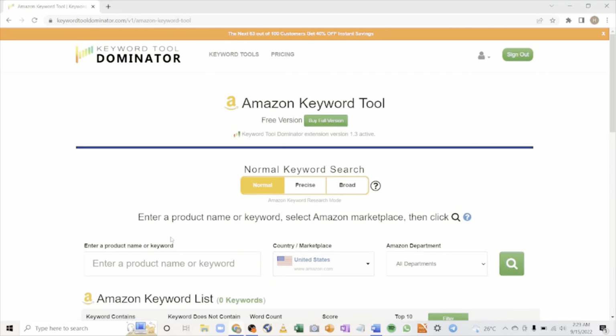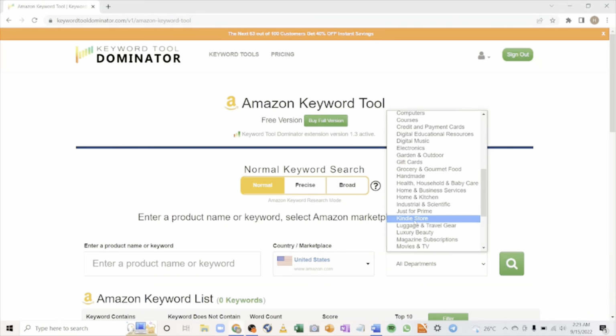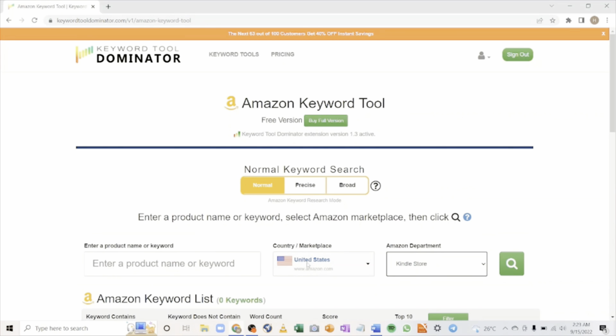Of course you have to select your department. Because your focus is on Kindle store, you have to set it on Kindle store, right? Your marketplace, you can change it to whatever one you want, but our major marketplace is United States, so it's www.amazon.com. So let's leave it on that.